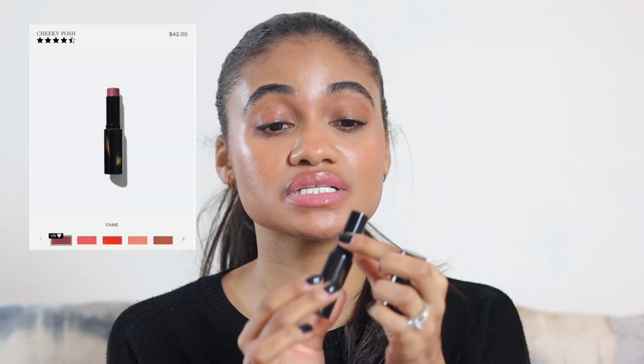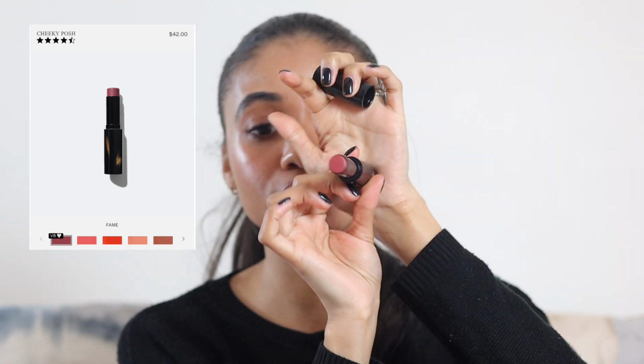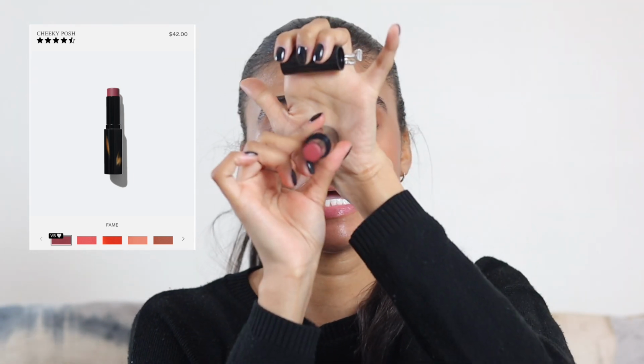Anyways, I digress. Next, this specific one from Victoria Beckham Beauty, this is their stick blush in the shade Mini Skirt, which is my newer shade of them. I also have the shade Playground, which is the love of my life. But this is so good. I love this formula. The way that it wears is just beautiful. The way it blends is beautiful. You cannot go wrong with these blushes.